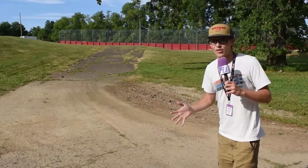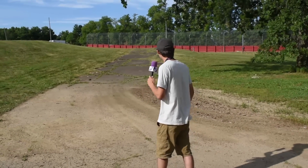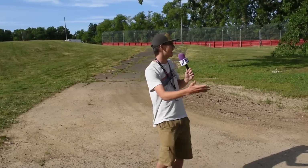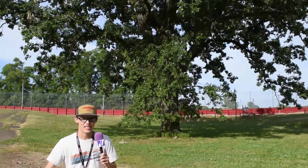It was a little bit too dangerous, but if they would have stuck with it, this would have been the layout that we would have known today, but there are still remnants of it, as you can see, which is pretty cool. We just got this little bit of asphalt, and of course, thankfully, the oak tree does still exist. This is something that not a lot of people know about, because of course, it only lasted for one season in 1962.